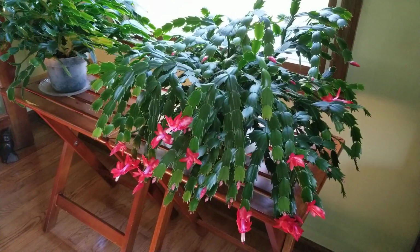Today we're going to be talking about specific care for your Thanksgiving cactus for this time of the year. This is my other red Thanksgiving cactus. It has a Christmas red bloom, whereas Big Red is an orange red Thanksgiving cactus. I've got a lot of buds and blooms all over all of my Thanksgiving cacti this year.